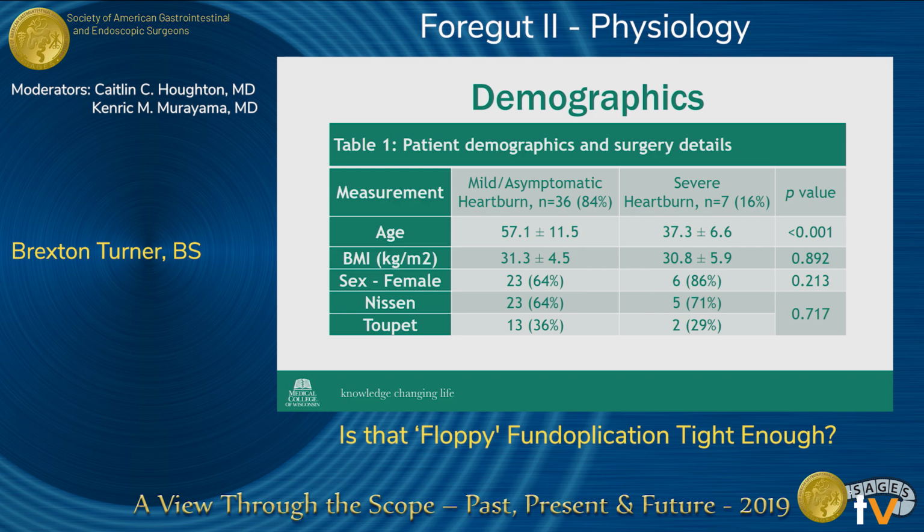So for the demographics in our study, we had a total of 43 patients in the study. The left column is the mild and asymptomatic heartburn group; it had an N of 36, which is 84% of our study population. On the right is the severe heartburn group. We had an N of 7 for 16% of our population. And the primary difference between these two cohorts was the age. The severe heartburn group had a significantly younger mean age compared to the other cohort. However, the BMI, the sex, and the procedure breakdown, Nissen versus Toupet, were comparable between the two groups.